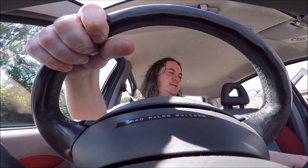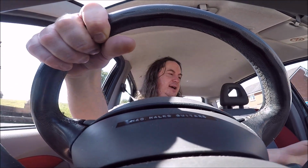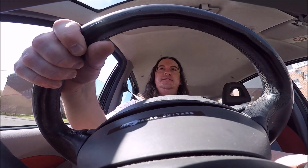I need to try to see if I can find him. To try and find a handle for the amp. It's really annoying when I'm trying to lift it. You just take these things for granted. There's an amp on top of a handle on top of the amp.